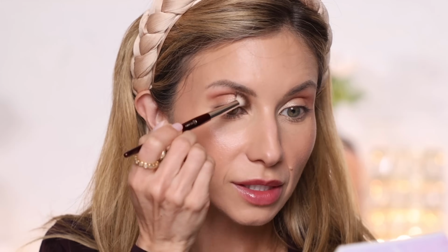What I like about these shadows is you can really layer them up. So they've got a moderate amount of pigment, I'd say. They're not super, super pigmented, which is nice, honestly, especially when you're trying to get a really pretty wash of color in the crease. They're just very easy to work with, but you can really build them if you want that level of pigment to pay off.